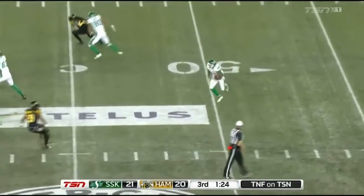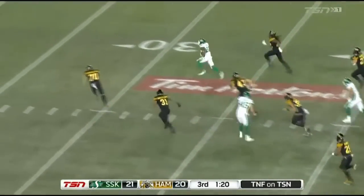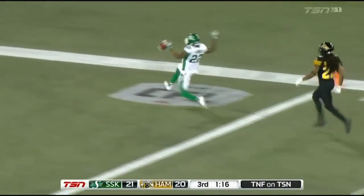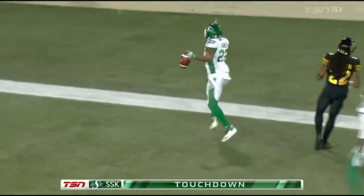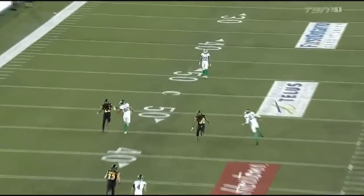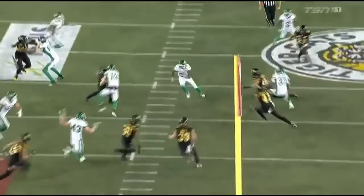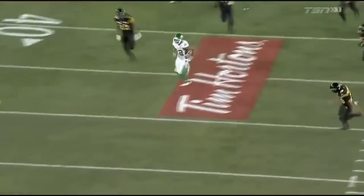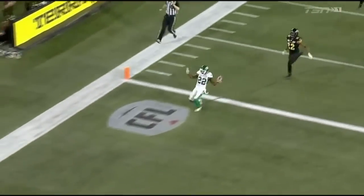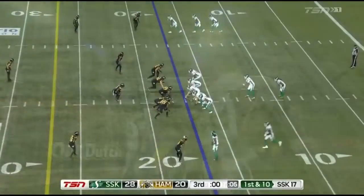Nice boot by Haralahu. Christian Jones back across midfield. Look out! Christian Jones is gone. Touchdown, Roughriders. They didn't convert, and a play later, Christian Jones takes it back to the house. First punt return touchdown of the season for Jones.